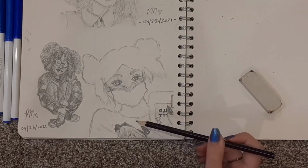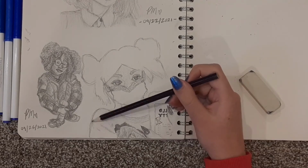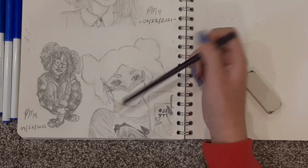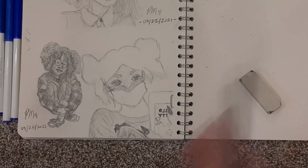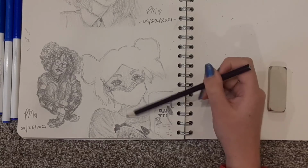So the design on the shirt is done. Now I just have to shade the rest of the shirt. Over here, there's a lot of shadow. I am quite proud of this shirt, though. Her neck. Oh my gosh, I keep forgetting stuff. Lots of shadow under here.